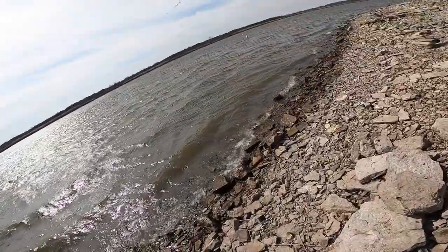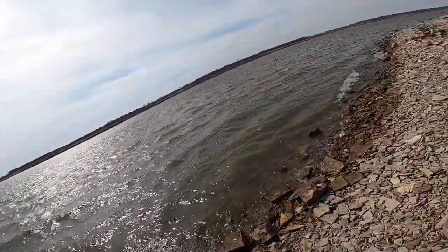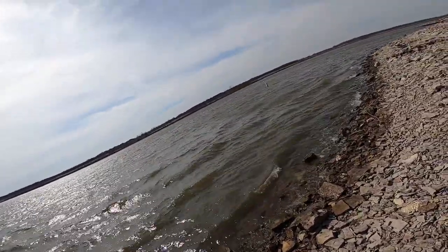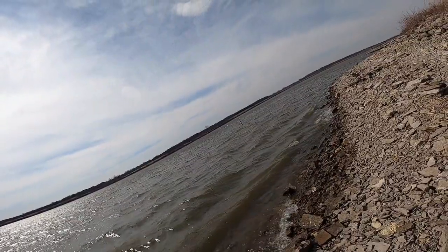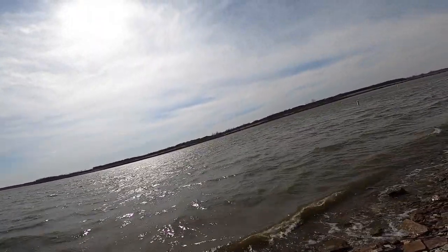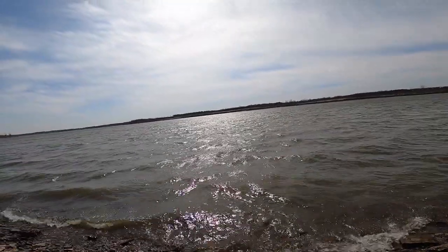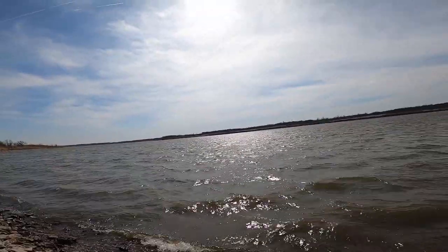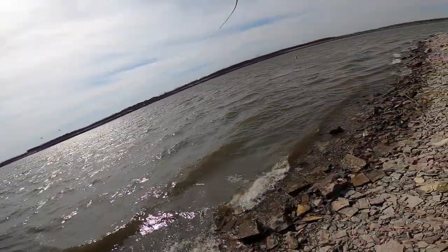I had to tighten my drag so much to get him out of that. I do not want to let him go back that way again. Oh, this might be my biggest ever. Oh, he's in another one. No. I gotta get this fish up and away from these piles. I did not know these piles were even here until this guy went hunting for them.